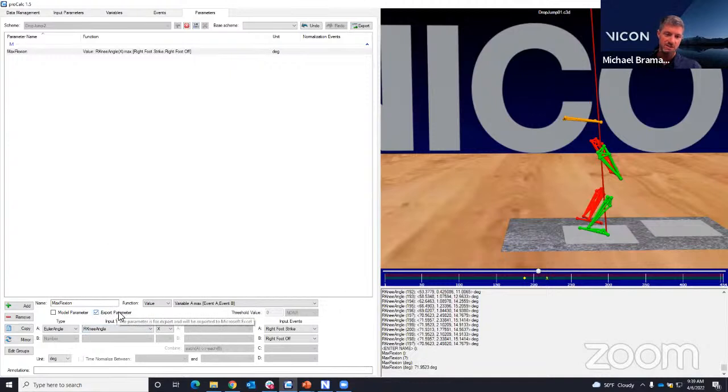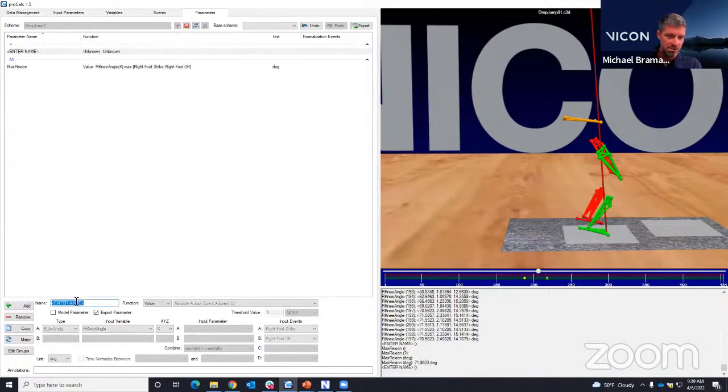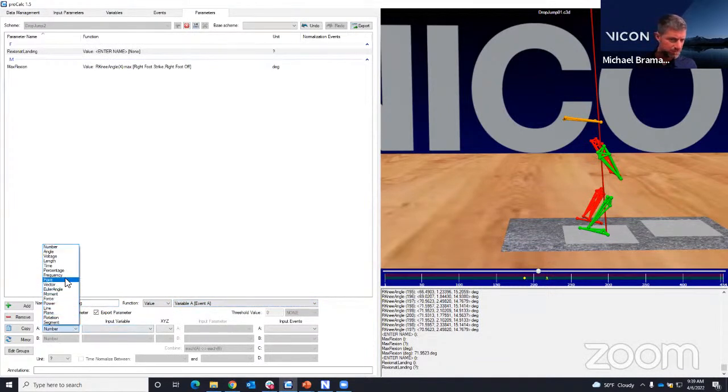I can even export it to an Excel sheet, so I can get everyone in the same Excel sheet with all my parameters. I'll do one more. We're going to get flexion at an event. Like that. Again, I'll keep it a value, and then this would be just variable A at event A.